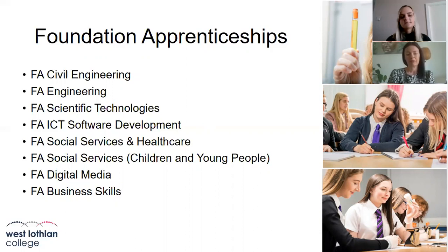So the idea is that you'll go out on placement every Tuesday, all day on a Tuesday, for the whole academic year. Now, bearing in mind that this is the plan that has been in place up to date, given the current circumstances with COVID-19, there may be some differences to delivery, not only for these foundation apprenticeship courses, but the courses in general across the board, and we will take government guidance on the way forward with that. However, they will still be running, you will still have all the employer engagement, it just may be packaged slightly differently.